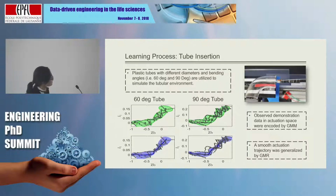These zigzag trajectories are from human demonstrations. With GMR, we can generalize a very smooth curve, so it is potentially superior to human demonstrated examples. They are smoother and more efficient for the robot to execute.